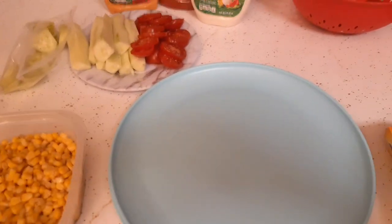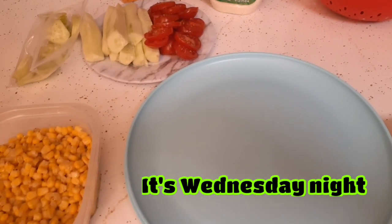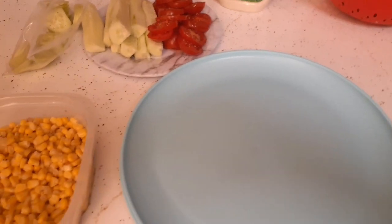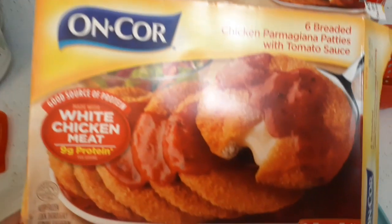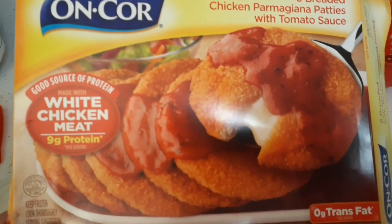Alright everyone, welcome to What's for Dinner for this Tuesday night, and it's going to be a pieced together dinner. Basically we're using up stuff in our fridge so it doesn't go bad. We are making a chicken parmesan encore, so there's 6 patties, so we'll each get 3.